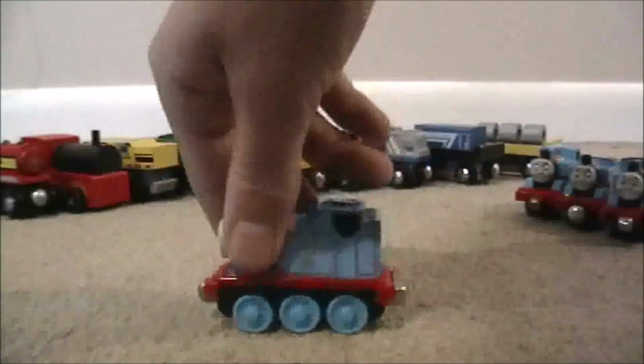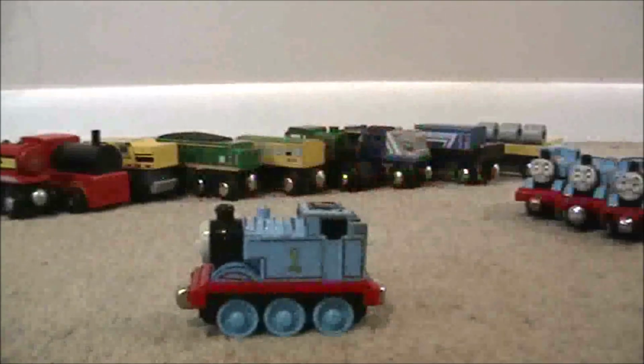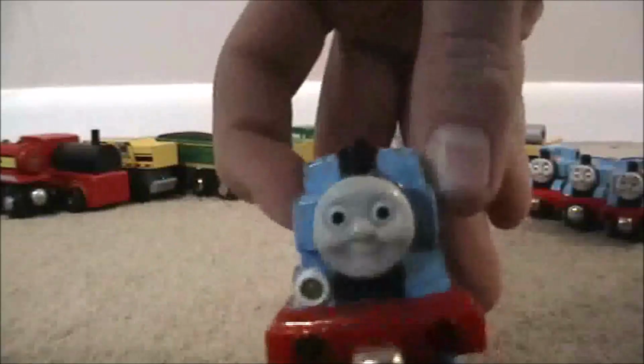Now, I never had any Lights and Sounds, what is it called? Wooden Railway items. But it's cool to have this one. As you can see, his face, obviously, has seen better days, but he's still a cool item. And obviously, you can't see inside his cab because that's where the battery is. When I did this last in June, I didn't think about putting batteries in this. But actually, that's something I might do. So at the end, I might put batteries in it and test it.